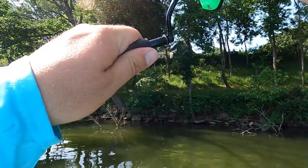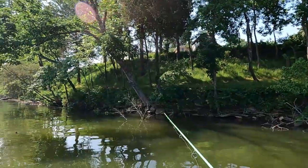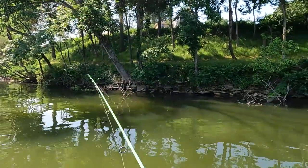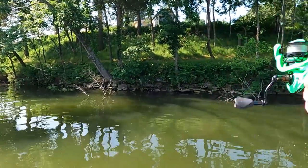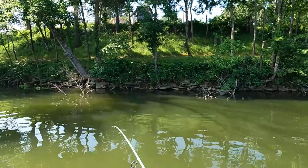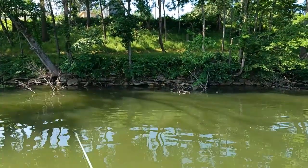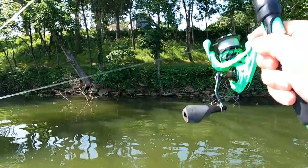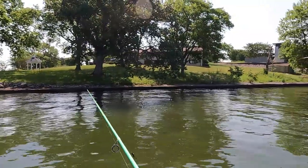There we go. No, that's a fish. There was a fish. 100% there was a fish. Son of a gun. Have that on video. Make sure you have that on video. That was good. There you go. Catch up, you sucker.